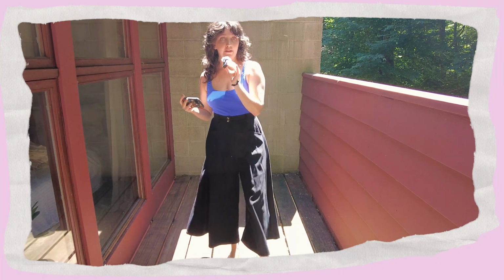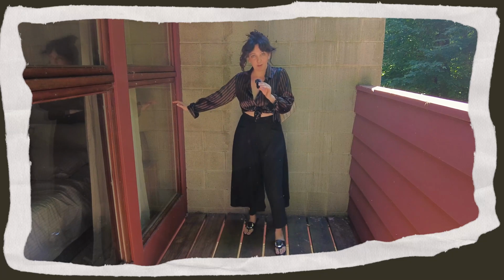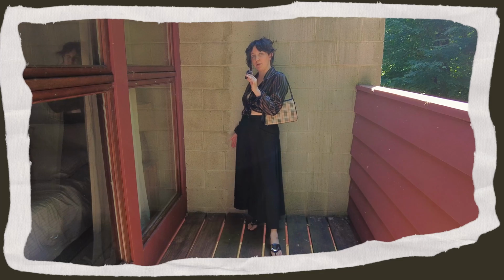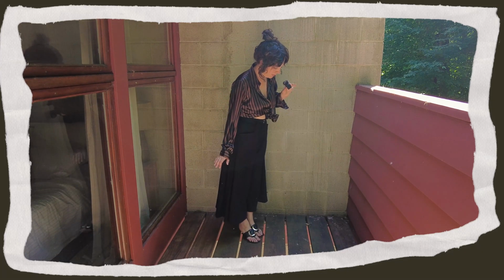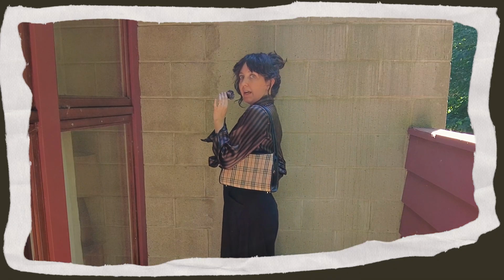I also got a cute little silky button up that I think would look really nice with this, maybe for more of a date night look, so let's try that now. Ooh, got a little chocolate and black pinstripe moment. I don't know about you, but this is giving me rich auntie vibes, complete with a little leather kitten heel sandal moment and a little fake Burberry that I thrifted moment.